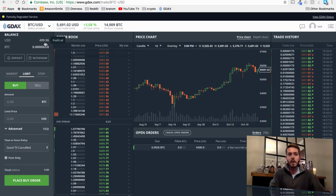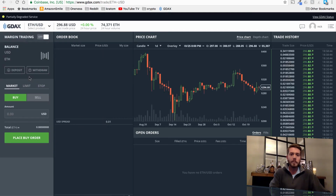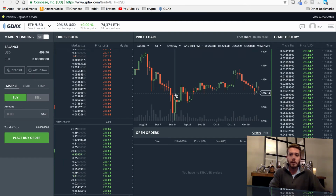We've got $499.96 left. So what we're going to do is go over here to Ethereum. And in Ethereum, same situation. I'd like to see it pull back to this kind of support area over here. You know what? Let's see.